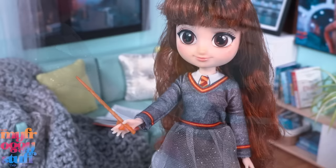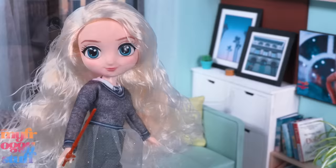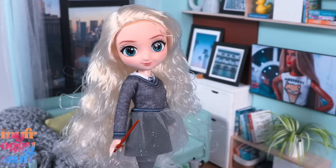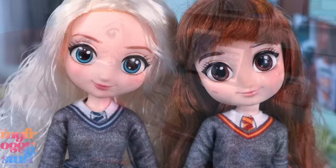Her shoes fit a classic Barbie, by the way. Hermione's socks are painted on. There is a Luna Lovegood doll as well. Their faces do seem a little different to me. Luna has a pointier chin, and Hermione's face seems a little more square. Luna wears a similar outfit, but in Ravenclaw colors. Her legs are completely gray for tights. Overall, I think they're pretty cute.